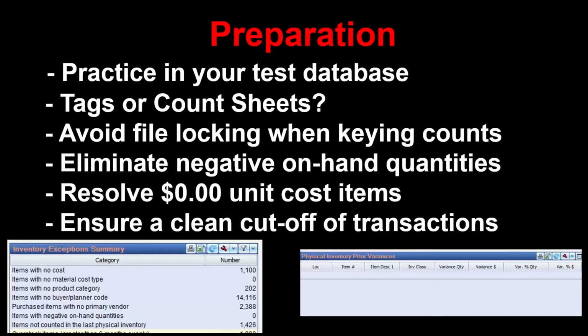Well, if our starting quantity was a negative 100, and we had counted 80, Macola doesn't know what to do, so it takes minus 100 minus 80 and ends up with a variance of 180. So at a minimum, all of the negative on-hand quantities need to be set to 0.